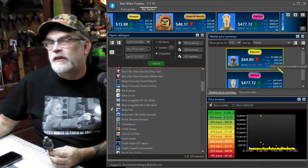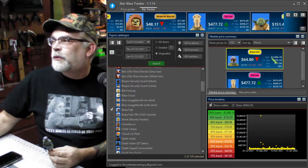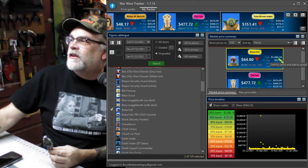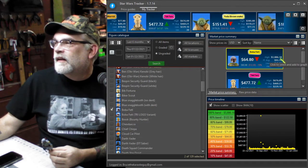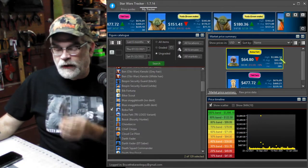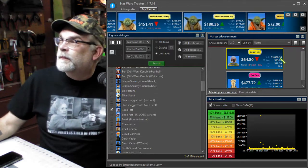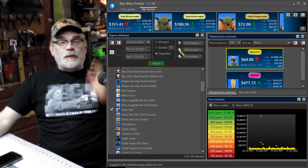$93. Well, like I said, I just sold one for over $100. So, oh wow, the highest price paid last month for a Boba Fett, $3,886.18. All right, something's not right. That had to be mint on card. Nobody's going to pay that much for any loose figure. So, I don't know. Oh, we're into the Yodas now in a ticker tape. So, I just wanted to show you that right quick.